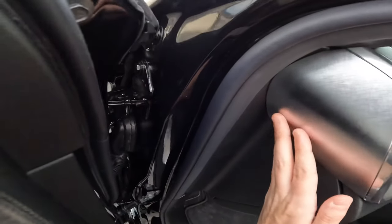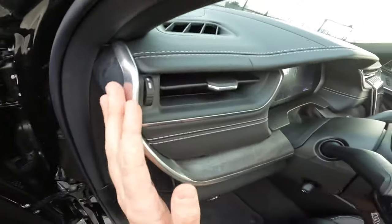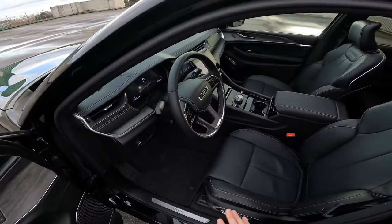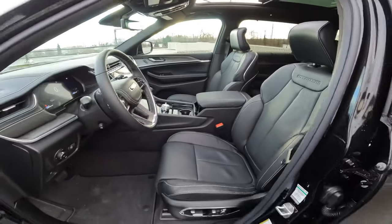Just gorgeous, look at this, since 1941, this gorgeous chrome, as you can see right here, tying itself in perfectly with this wood. You can see the wood throughout the whole door paneling and throughout this whole vehicle. It's super impressive. I love it a lot. And just a great look inside the cabin here.